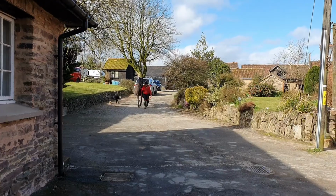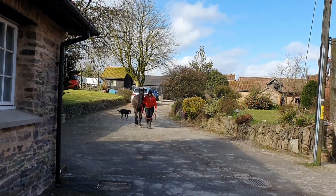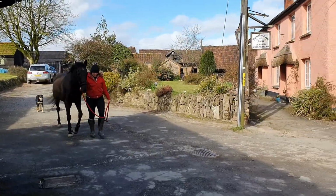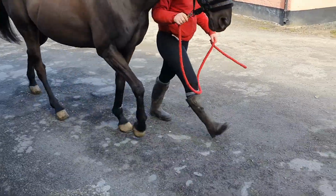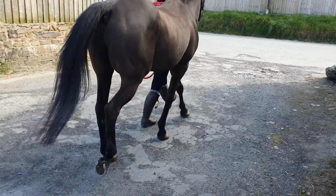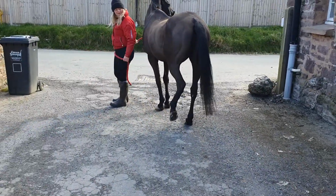Again, swinging in very slightly with the front feet, landing lateral to medial. Good knee flexion through the knees though. We'll have a look at the fetlocks as he comes past this time. And he's got a reasonable fetlock extension there. He allows the fetlocks to drop. There's not as much stiffness as you might expect.